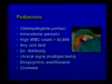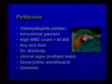You can use doxycycline, which is an injectable. It's once a week for 7 weeks. Or you can use enrofloxacin or Baytril, and that's not quite as good, but it can also work very well, and that would have to be given daily for about 3 weeks.